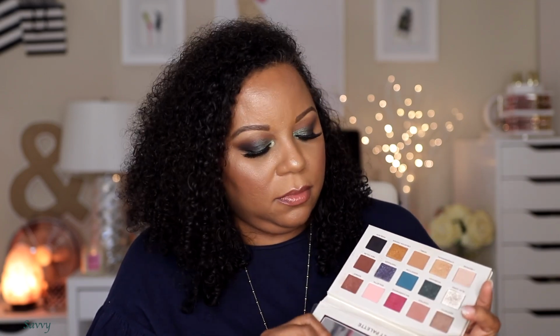So pretty. Love it. I used the NABLA Secret palette to create the look that I'm wearing, and I used this palette in the last video that I filmed too. It's like the newest palette that I have. I got it during the 21 Days of Beauty, so I definitely want to get some use out of it.